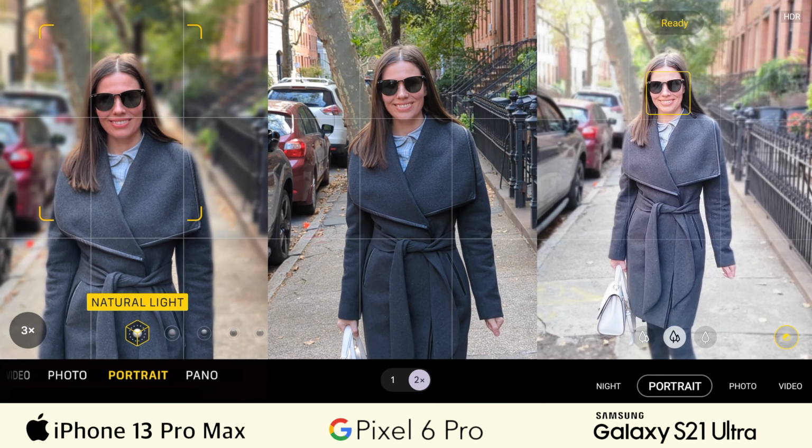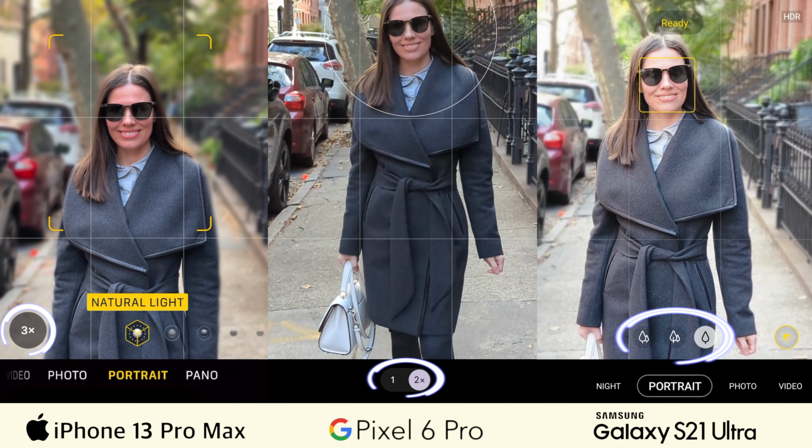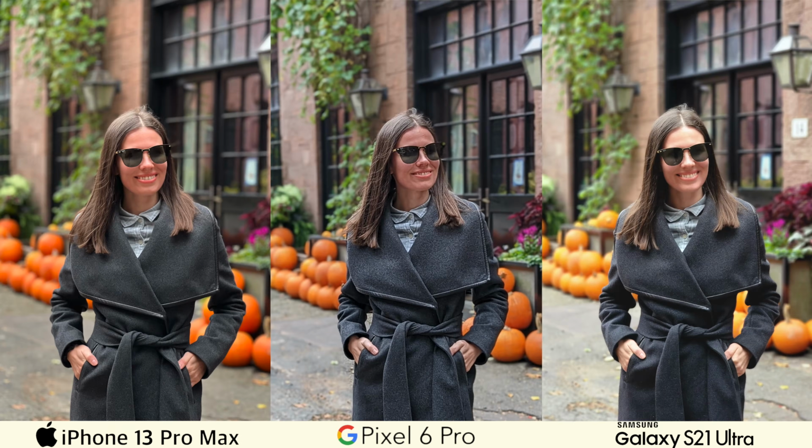As usual, I'll break down this video into categories, and let's start with the portrait mode. All of these phones have a few zoom options in their portrait modes, and I always welcome these features since you could take different types of portraits. And let's take a look at some photos.